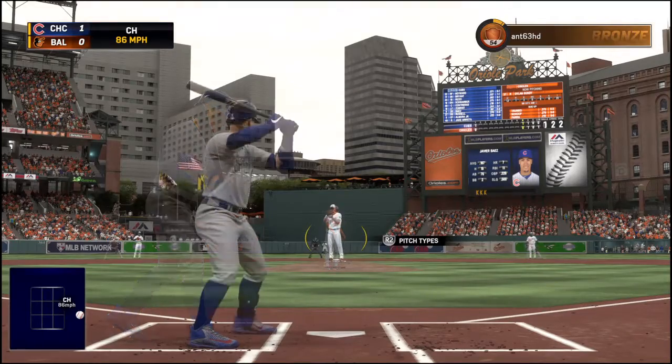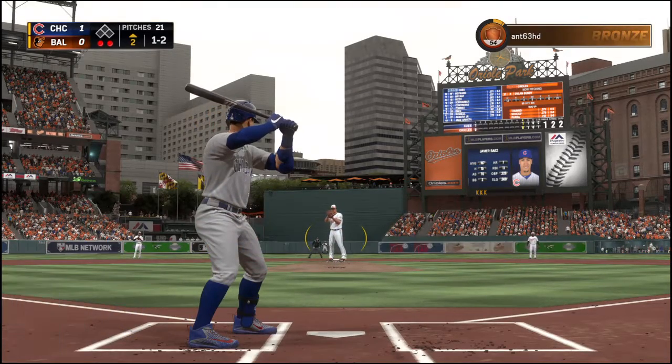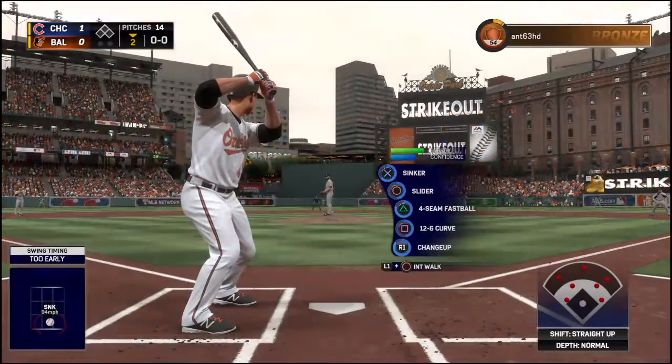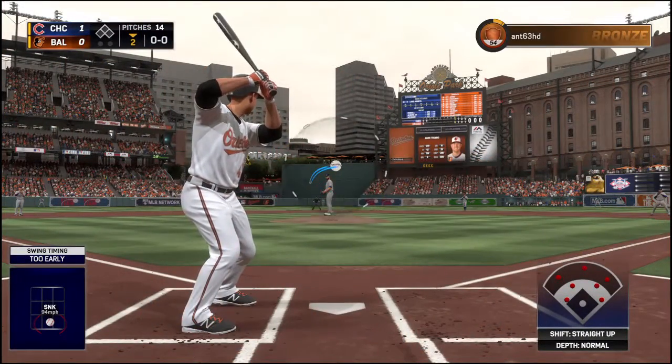Way outside. 1-2. Second inning here as the Cubs lead this one early 1-0. Got him swinging, and that will end the inning. Here's Mark Trumbo now. He enters play with 14 home runs to his credit this year.